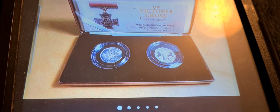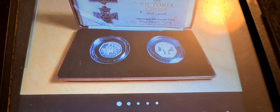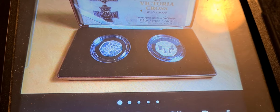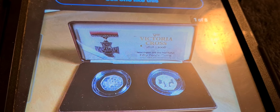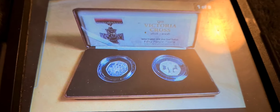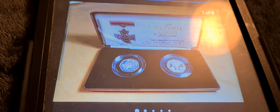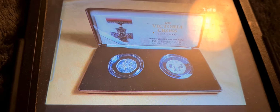Okay, so the next thing we're looking at is Victoria Cross Heroic Acts and the Medals set from 2006, and this is the silver proof PA4 set. And this is a set that I've been watching. They don't come up too often on eBay, and when they do, I tend to watch the price on them.